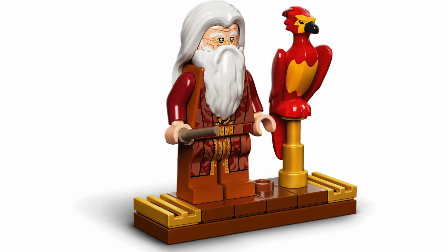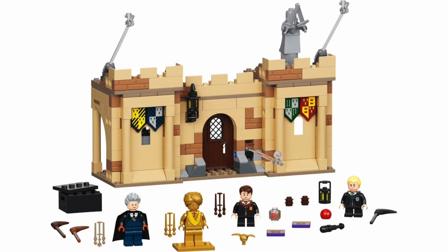And then we do have a new variant of Dumbledore in this set as well, an exclusive version. There are so many different Dumbledore variants that LEGO has made now, and I really love that they keep making more. The final set is Hogwarts First Flying Lesson. This one will be a Kohl's exclusive in the US. The 3 display sets that we just took a look at are going to be Target exclusives, which is kind of crazy to me, 3 Target exclusives in one wave.